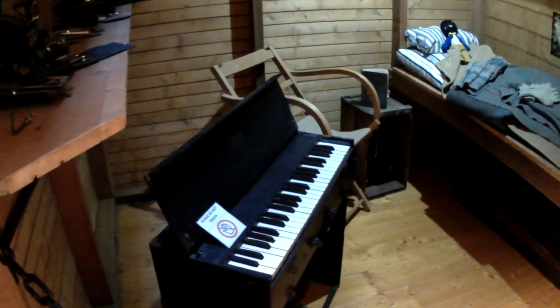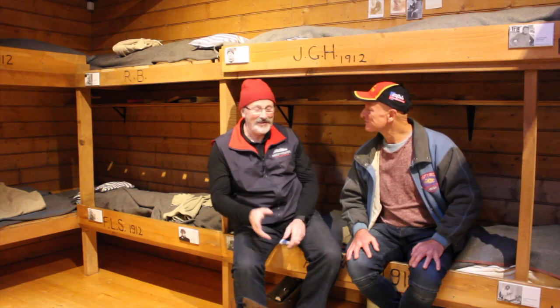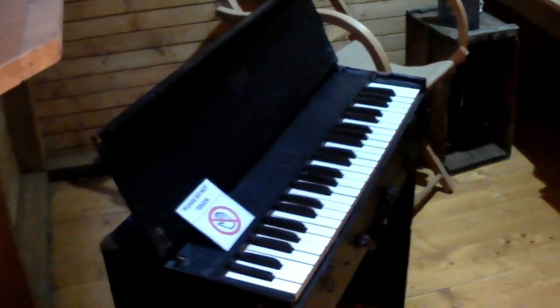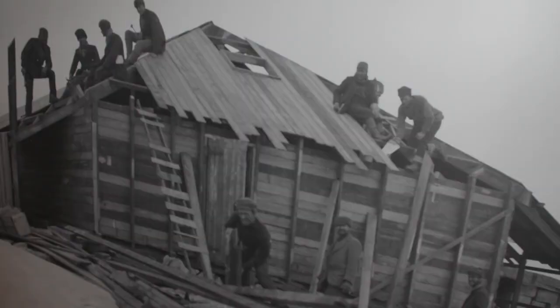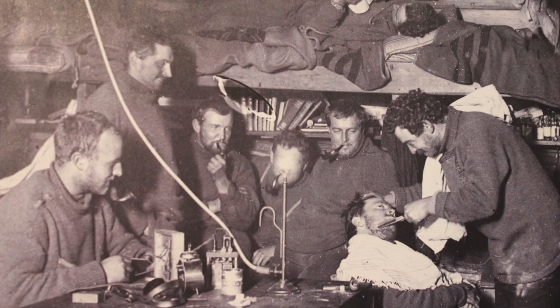He's the head man, with his little piano inside there. It's a little organ. It didn't actually live in Mawson's room. That is the original piano that they had down there. So that's come back with Mawson on the ship. It was used for Sunday services. They played for Sunday services.